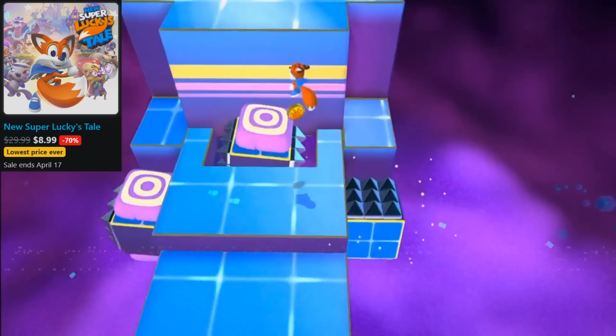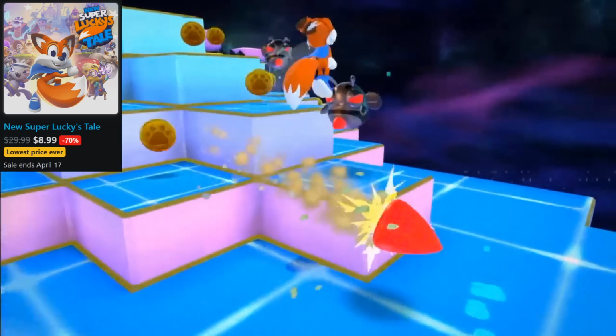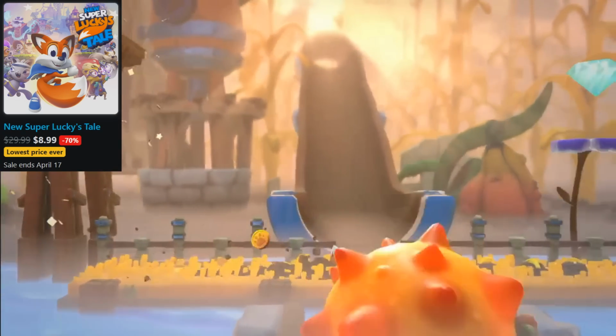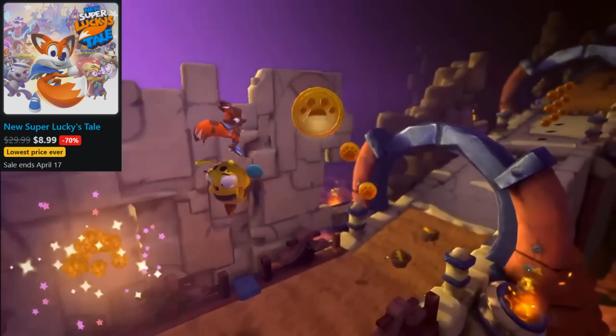Lucky really controls amazing, has this really cool mechanic where you burrow down into the ground underneath stuff, pop up. It's just a super polished, well done, classic style 3D platformer, absolutely essential for fans of the genre.